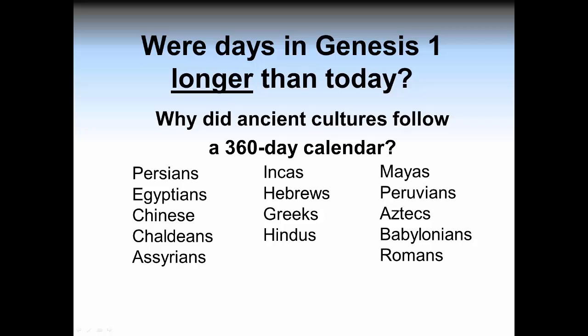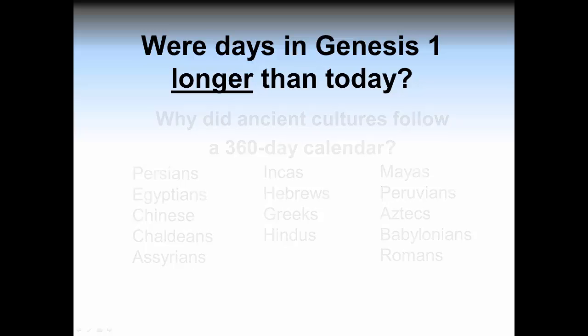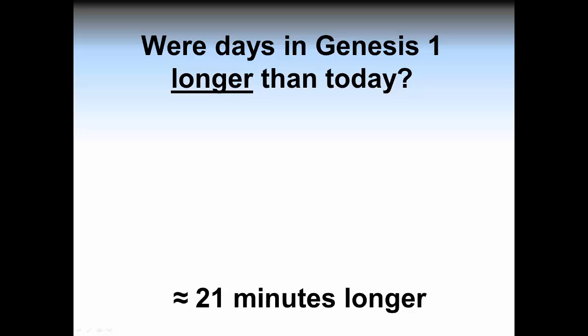However, if, as the Genesis flood shows, all these cultures were descended from Noah and his sons, then it makes sense why they would all think a year was 360 days. That is what Noah and his family knew a year to be before the flood. However, the many changes that occurred since the flood have increased the Earth's spin rate. If a day was only 21 minutes longer, a year would match the ancient 360-day calendars.